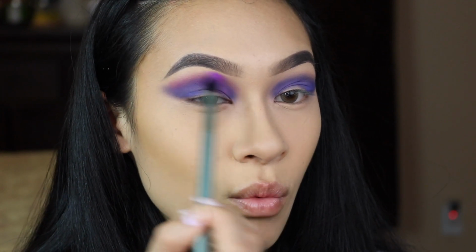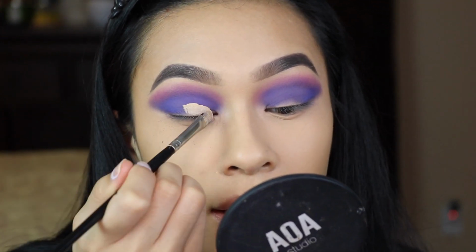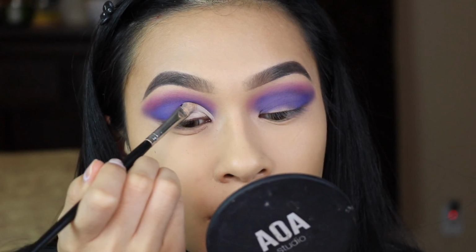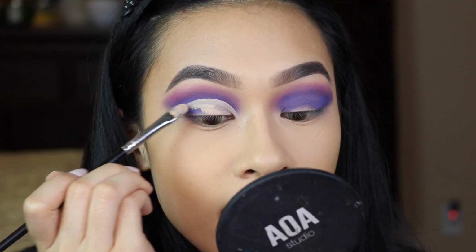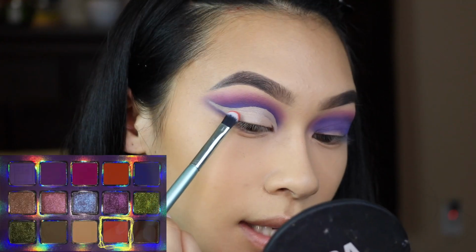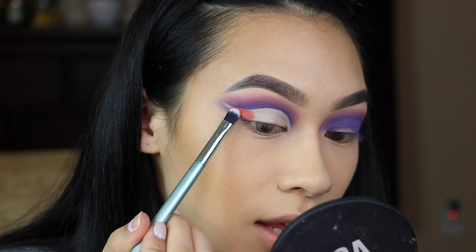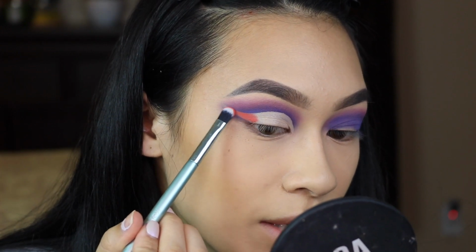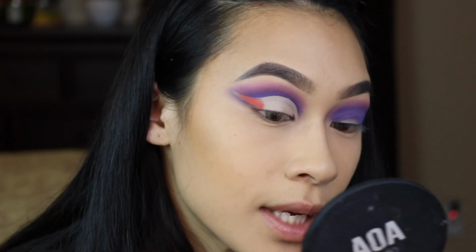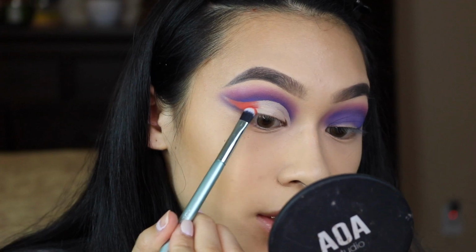This is gonna really warm everything up. I'm gonna do a really big cut crease, and I like to start in the inner corner, going up as high as I want to, and then finishing off in a tail. In this outer corner here, I'm gonna tap on Carnival, and it's another type of really bright neon orange. This one is more of like a peachy orange as opposed to like a red and orange.